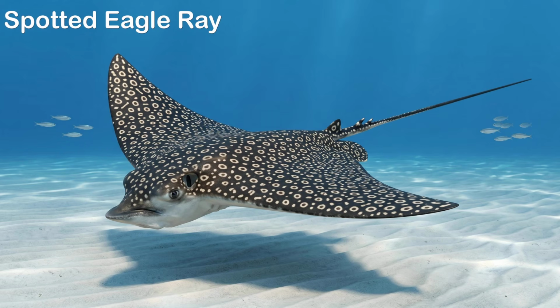Spotted eagle ray. Look for the striking white patterns across its dark back. These rays are famous for leaping completely out of the water. It is a truly spectacular sight to witness from a boat.